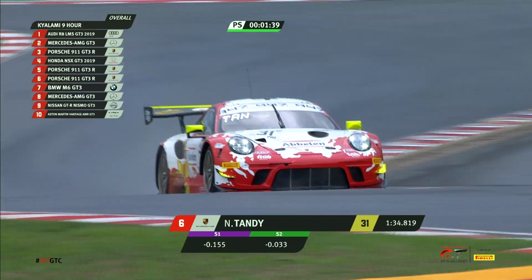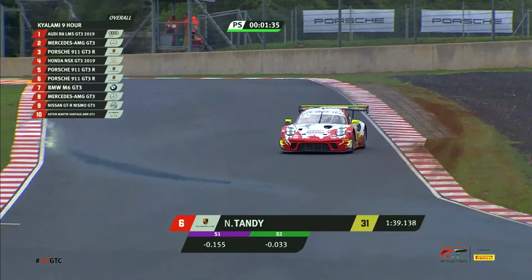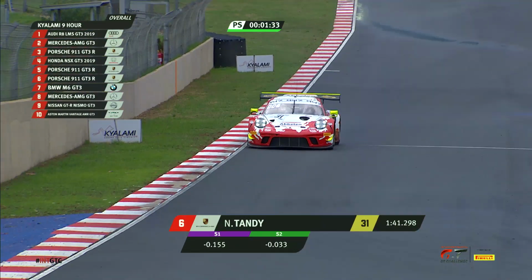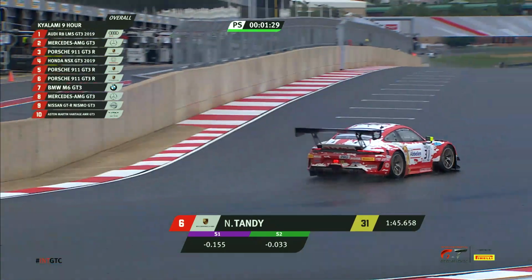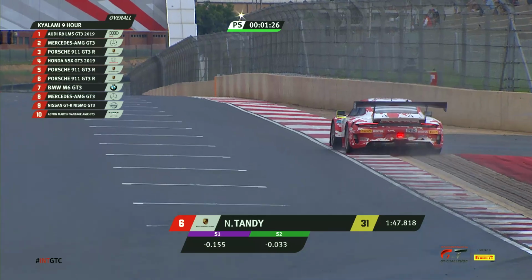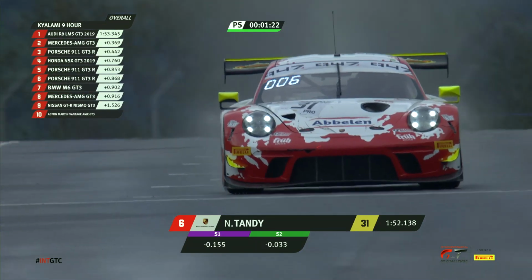And is this going to put him, first of all, onto the front of the grid, because he's on the 3rd row now. He's just been bettered by Bertrand Baguette and Richard Lietz. So Tandy currently 6th. One more corner to go, and less than a lap time left in the session. There's another lap there if he can do it, if he can wring anything else out of the car and the tyres. But first of all, we need to see where this lap puts him.